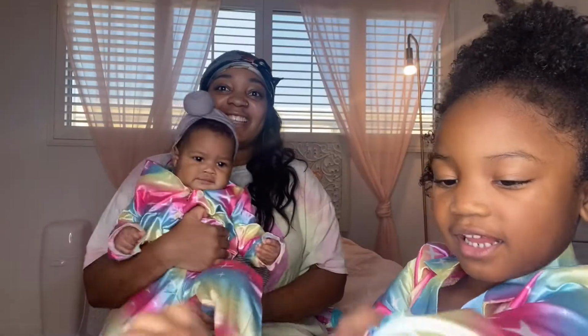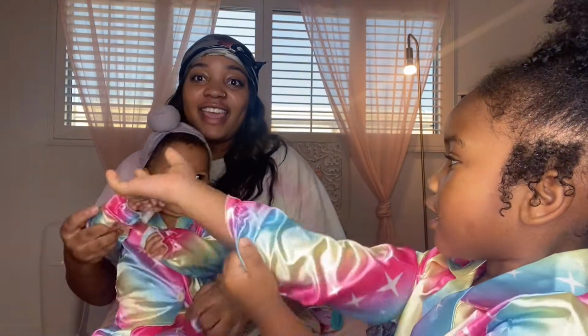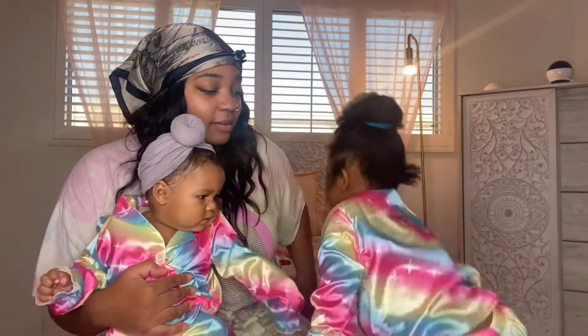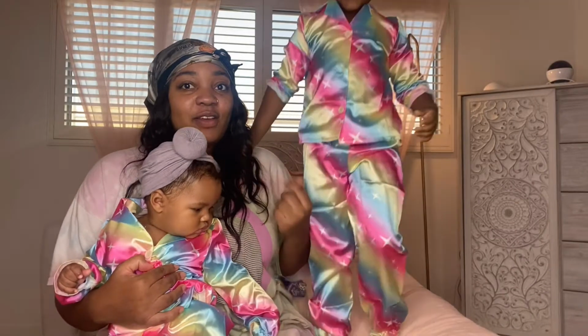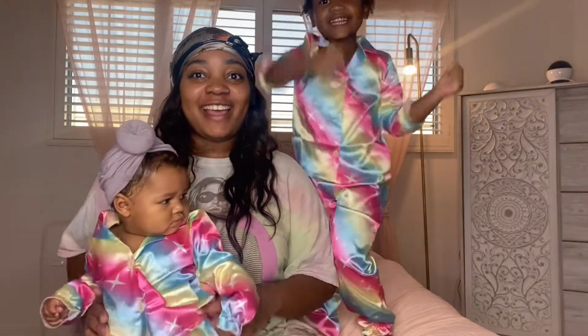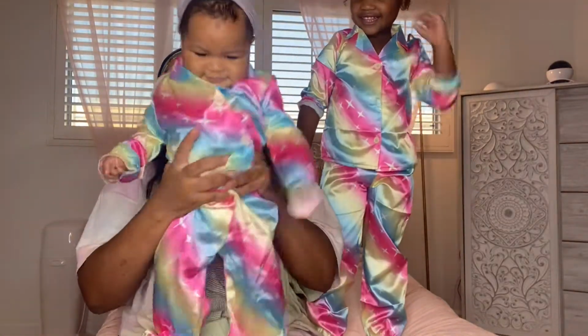So we're going to go on to outfit number 2. Okay, so this is outfit number 2, and it's so cute. It's a pants set. All right, stand up on the bed. Oops, sorry, baby. Okay, show them your outfit. Ooh, that is so cute. Woohoo! Okay, Avery's turn. Show them your outfit, Avery.